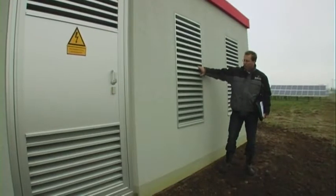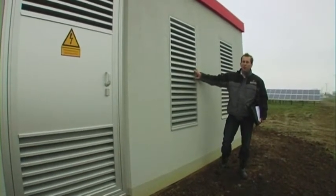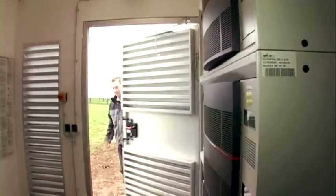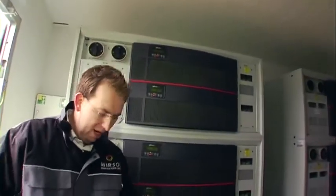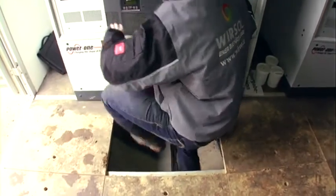The great thing about this station, inside are the Power One inverters. Here the hot air is blown out. And from the other side, fresh cool air is drawn in. Just look around. You can't see any cables. Everything is stored in this double flooring. Low maintenance. That's great. So there is plenty of space in the station.